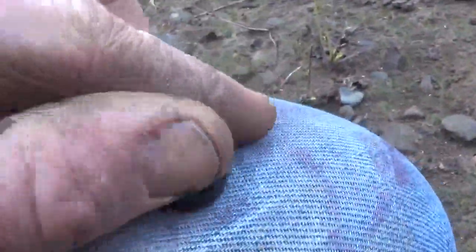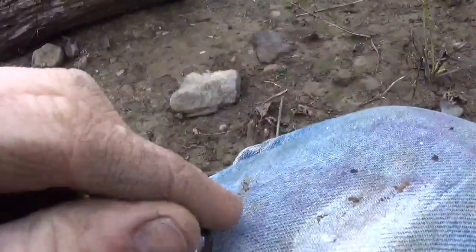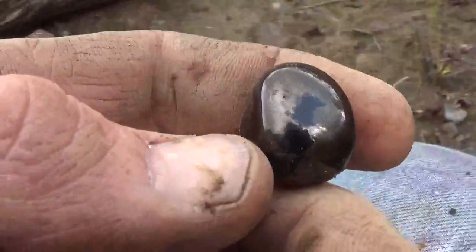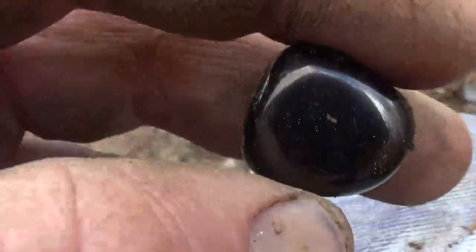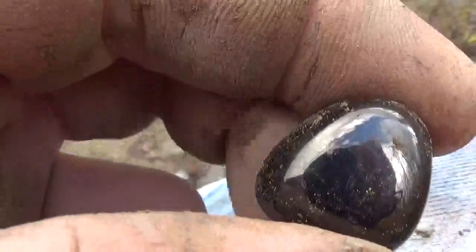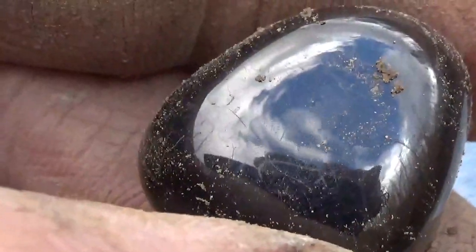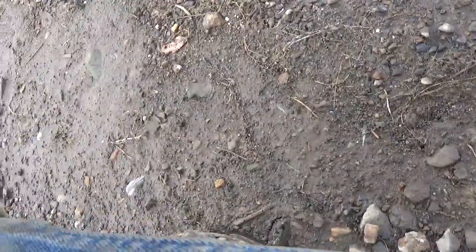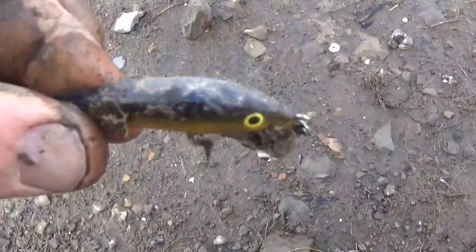Now there's the treasure. Somebody already polished that. Looks like magnetite or hematite. Smooth, polished stone. Nice. Take that for sure. I'm not even joking. I got a pocket full of them. A lot of them are lost this year. This is a nice little Rapala. Look at that. Straight into the box with you.